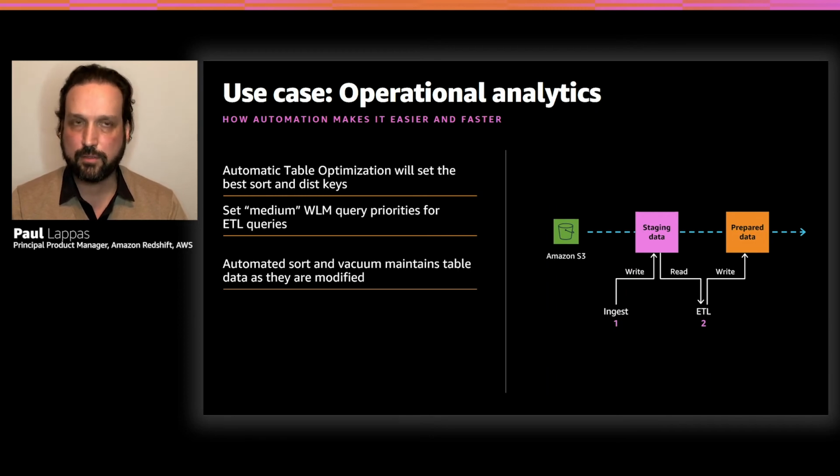Next, we can set query priorities in the workload manager for the ETL user. In our example, we would prefer for the ETL job for the users to have the highest priority and for the ETL jobs to have medium priority. So that's how we configure query priorities in the workload manager.